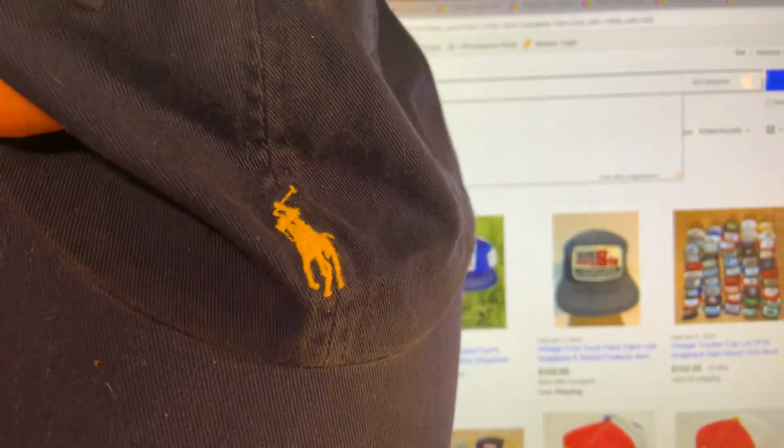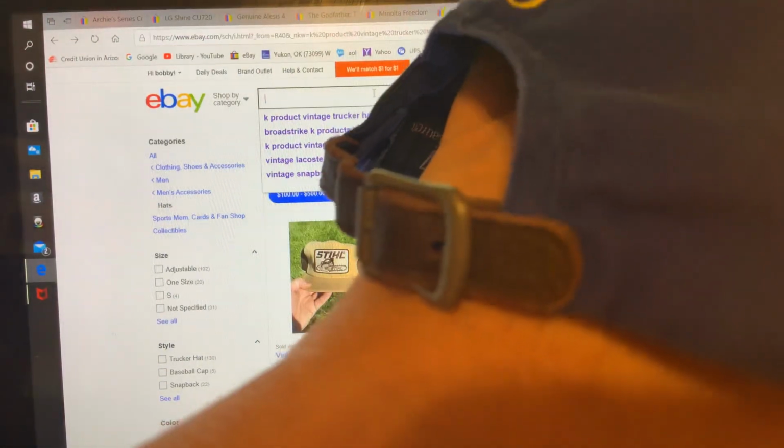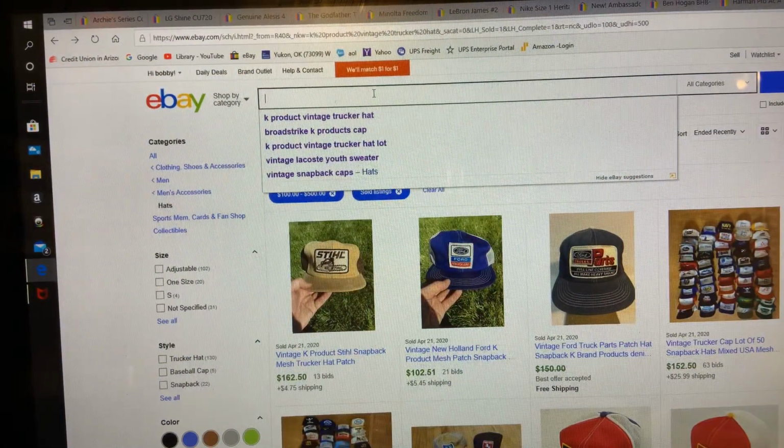So Ralph Lauren polos, you're going to be looking for anything like this. It could have USA on it. It could have polo on the back, but you're looking for that leather strap. That leather strap adds value, and if the hat's in good shape, that's easily a $30 hat. So you definitely are looking for Ralph Lauren.